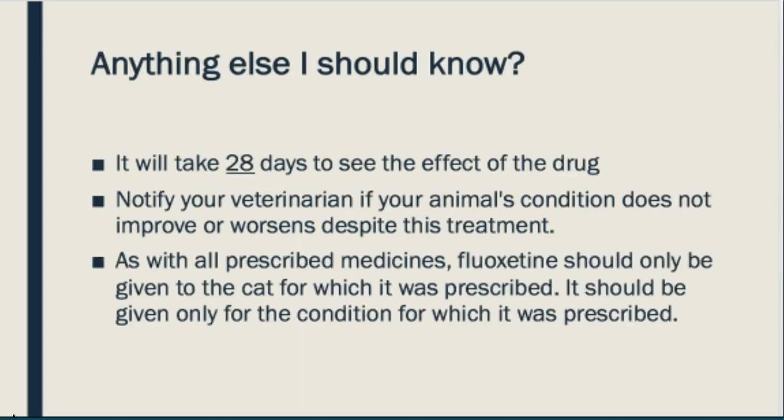It may take 3 to 4 weeks or longer before fluoxetine takes effect. It is important to be patient and wait before returning to your vet with concerns of lack of change. However, please contact your vet immediately if your pet consumes more than the prescribed amount.